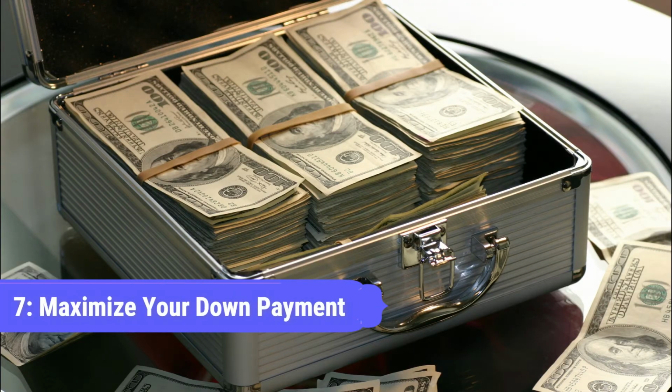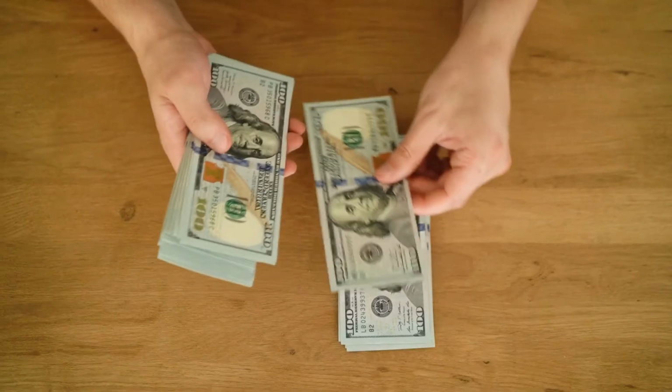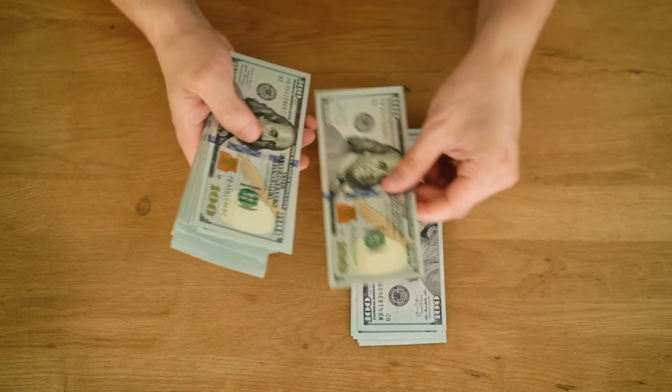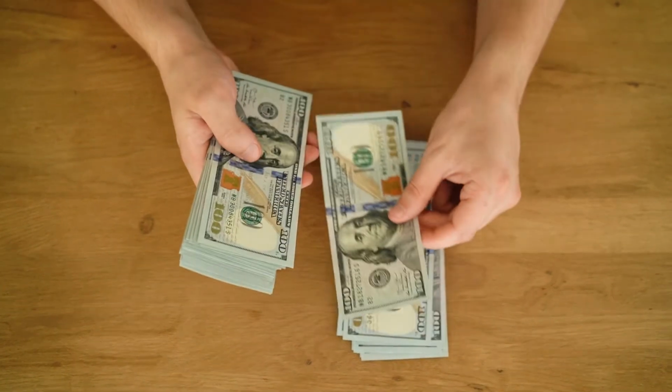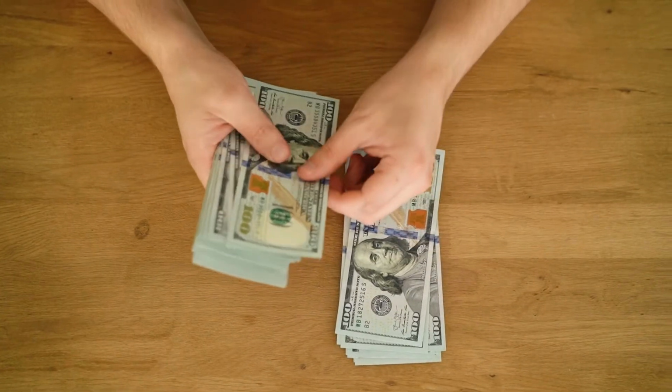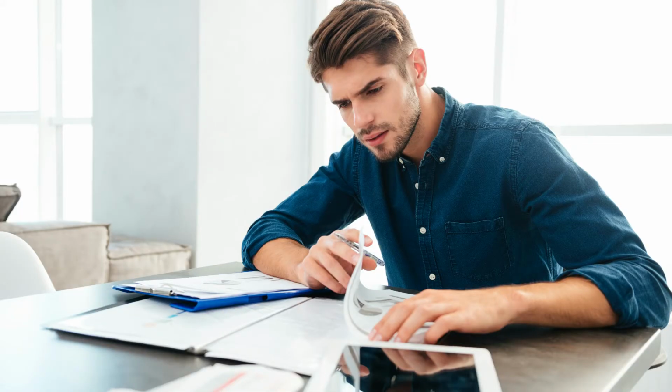Number 7, maximize your down payment. Best way to buy a home is with 100% down. Paying cash for a home may sound weird, but imagine all the fun you could have without a mortgage payment weighing you down. If you can't postpone the purchase until you can pay cash, plan to put at least 10% down at the closing table.